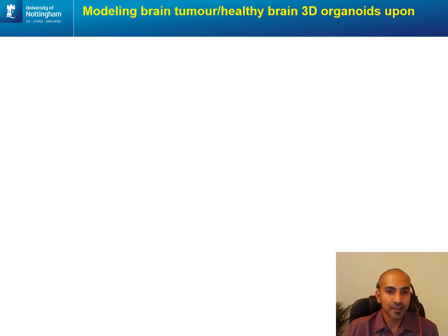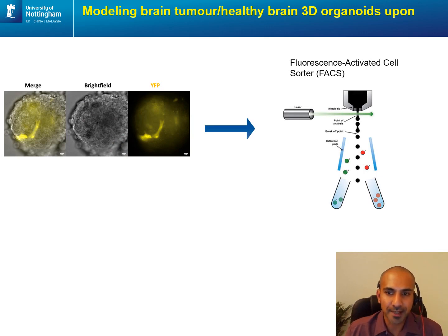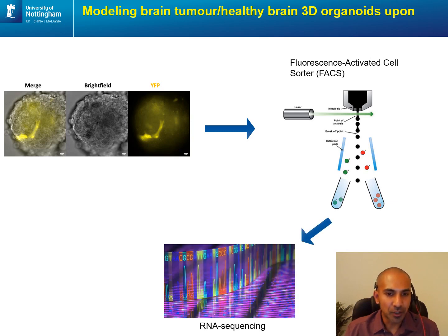So to model the interaction of the human brain with brain tumor, we have taken a gene from a jellyfish. It's a gene that fluoresces yellow. We've stuck that into normal healthy brain cells, and then we grow the healthy cells with tumor cells in these three-dimensional organoids or mini organs. And then we can use an instrument called the fluorescence activated cell sorter to separate out these two cells, the yellow bright cells from the non-fluorescent cells, which are tumor. And then we can sequence the genome and look at all the genes which are switched on upon this interaction.